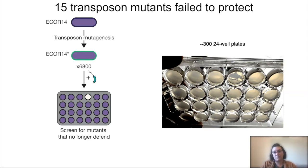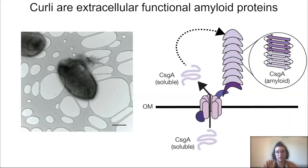And so here on the right, I'm showing an example plate where hopefully you can see this well, here on the top is much more clear. This indicates that Dello was able to successfully get in and infect and kill that E. coli strain. And so then we can use PCR to map where that transposon inserted to determine where in the genome this mutation occurred, and therefore what are the genetic determinants of defense. And so to cut a long story short, I'm just going to jump to the end of what we figured out with this screen. And it turns out defense all comes down to this extracellular structure called curli.